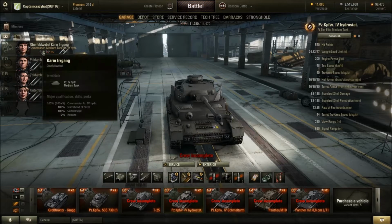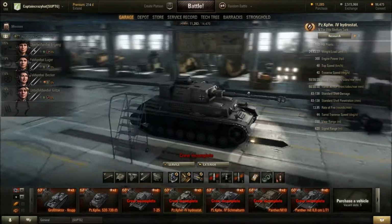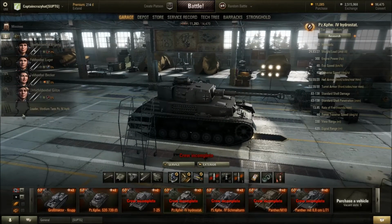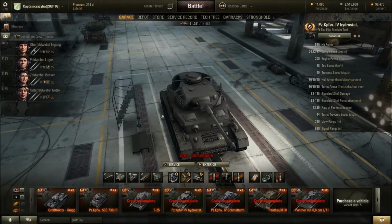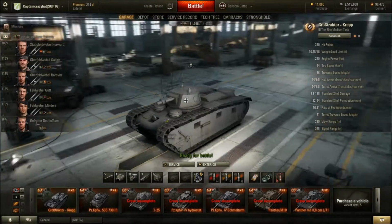This is where I've been placing my female crews from the missions that I've been completing, and I need one more to complete my set of female crew members to basically have Girls und Panzer. And once I get my final female crew member, I will do a review of this tank, Girls und Panzer style. But today we're looking at this thing.